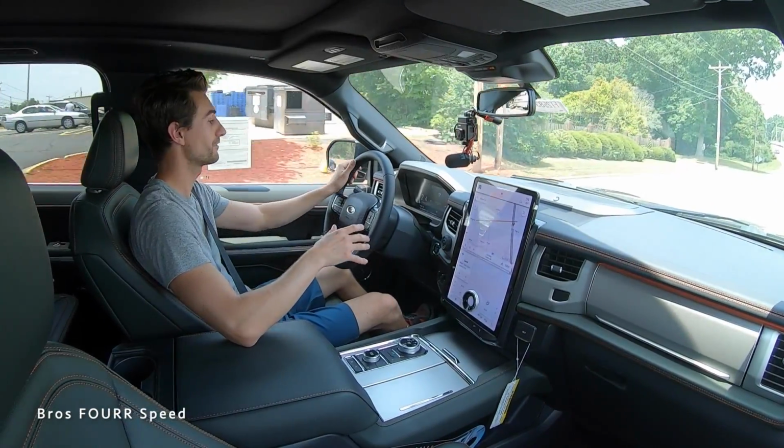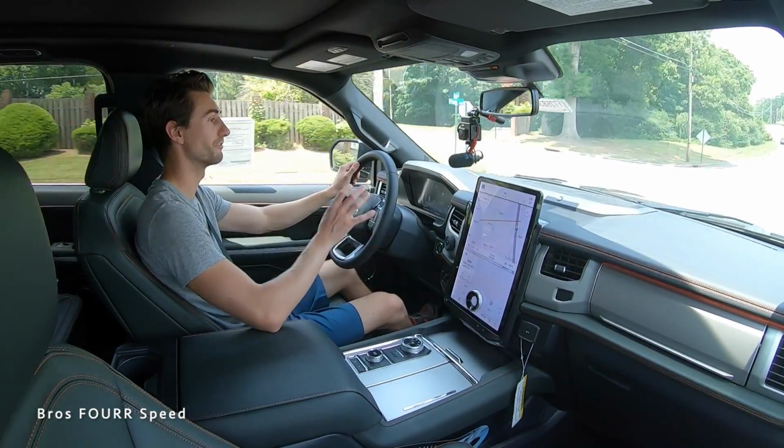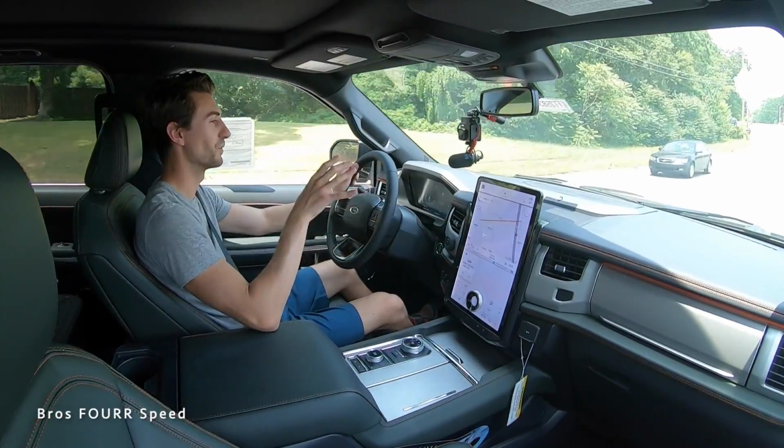So I think that's about it then for the 2022 Ford Expedition Timberline. A very cool offering for the big family SUV with that off-road touch.